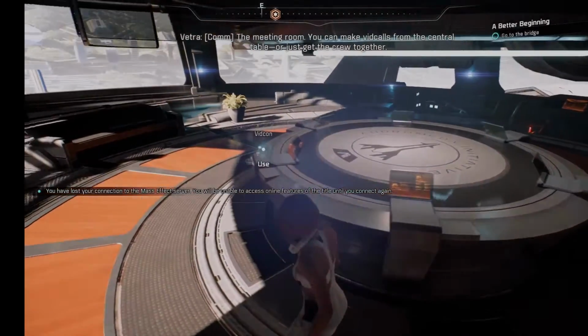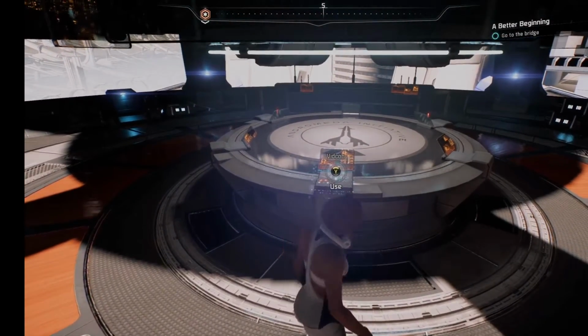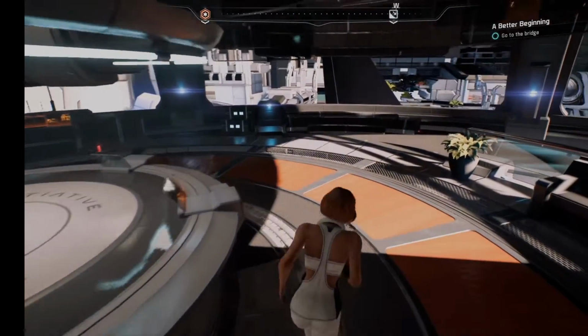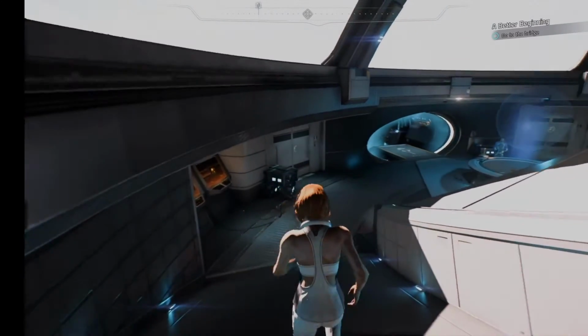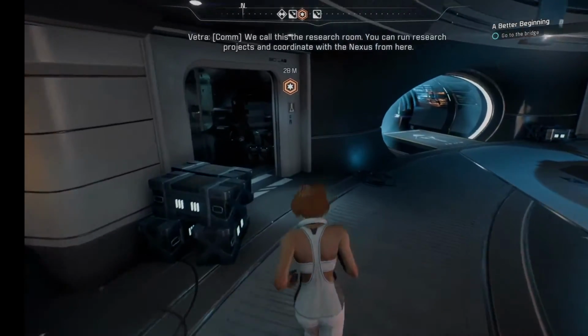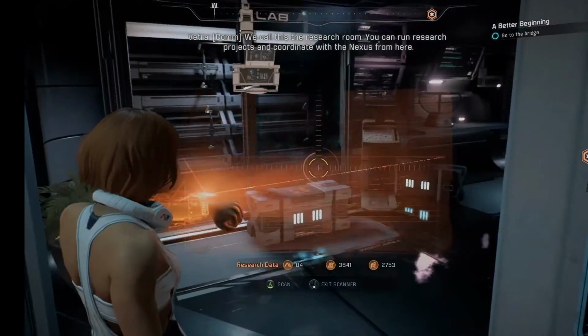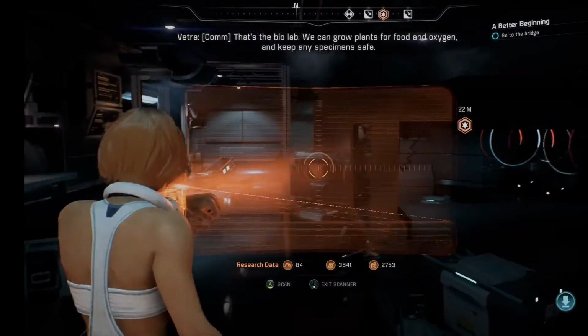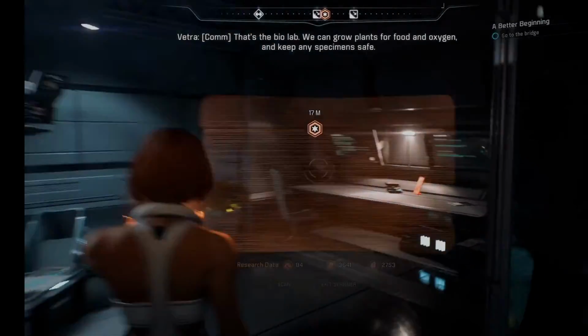The meeting room. You can make vid calls from the central table, or just get the crew together. We call this the research room. You can run research projects and coordinate with the Nexus from here. That's the biolab. We can grow plants for food and oxygen, keep any specimen safe.